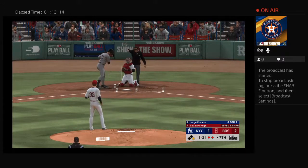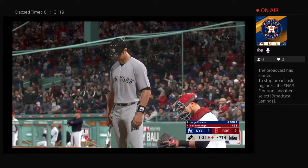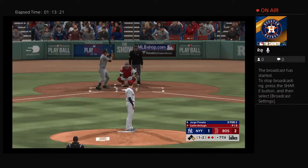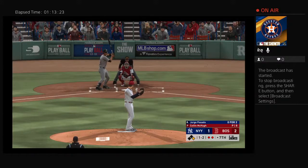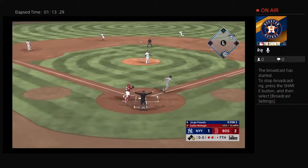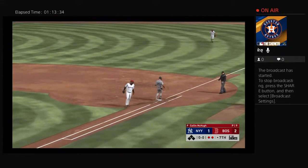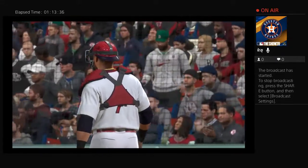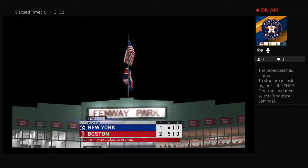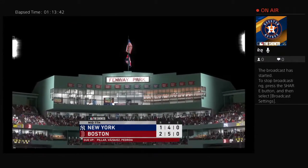And he'll try to hold back the swing, but he'll do so unsuccessfully as that's ruled a strike. The 1-2. And that's a swinging strike 3 in the dirt. And the throw to first ends the inning. Yanks leave 1. Our score remains 2-1. 7th inning, correct.